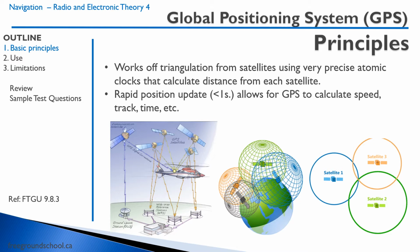So if you think about you're at a certain place on Earth, and it's going to figure out how far am I from each satellite. So it makes essentially a sphere around each satellite, and you're somewhere on the perimeter, on the outside of that sphere, and then where those spheres cross, that is your position. There's a rapid position update every second or so, and that allows the GPS then to calculate the speed, track, and time.